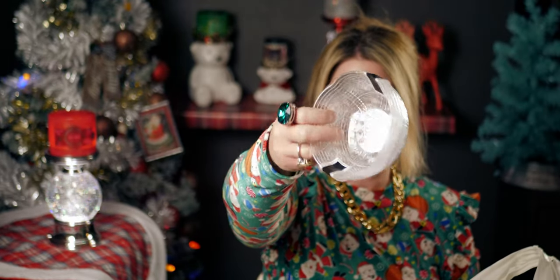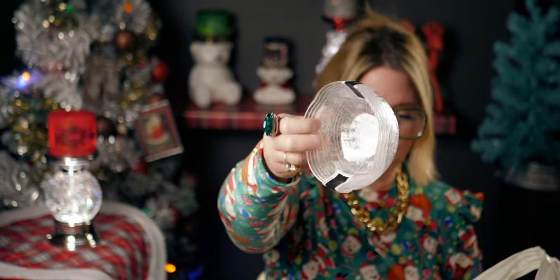I also got some more of these bowls. I really like these, you guys. And so, four piece there.